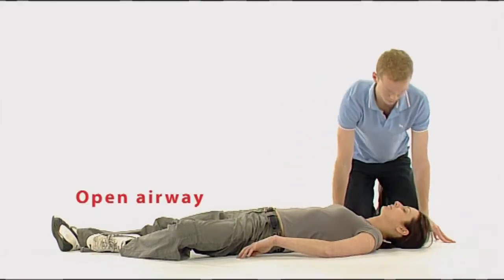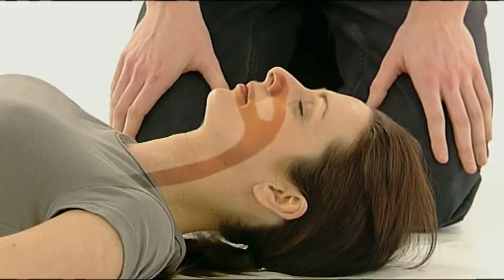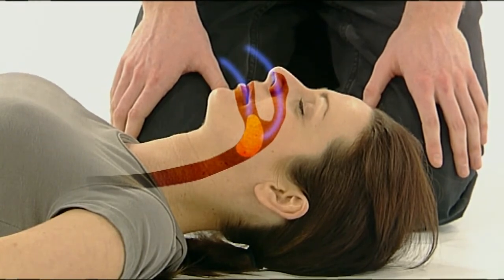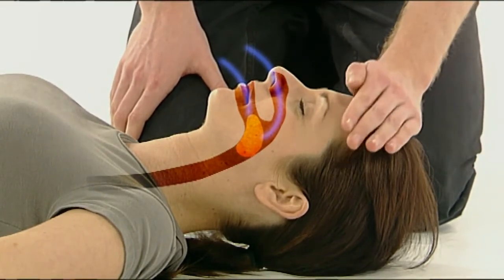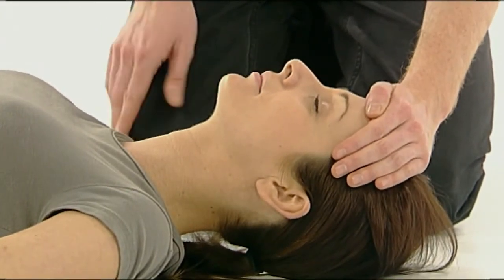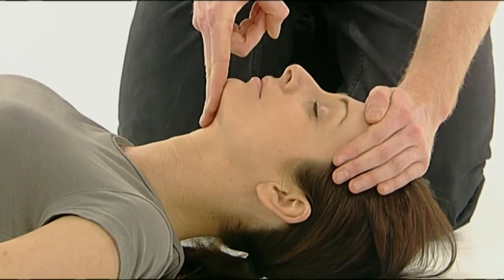Next, you need to open her airway. When someone's unconscious, the tongue can sometimes fall back and block the airway. To open the airway, place one hand on the forehead and tilt the head back. Using 2 fingertips of the other hand, lift the chin.